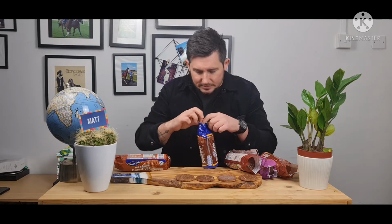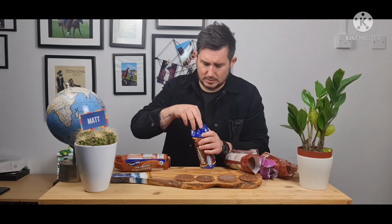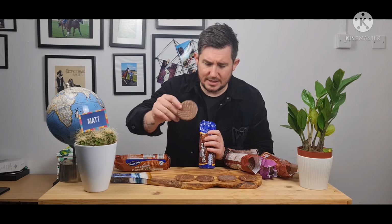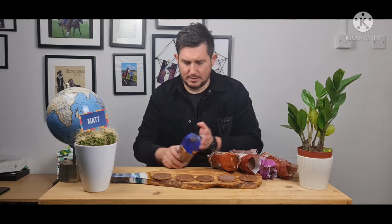And now, time for the McVitie's. You should all know what a McVitie's looks like. Again, nice and easy to open. Got a bit of a damaged one there, but you get your traditional McVitie's back, and again, the top of it. So oops, let's put that in order.